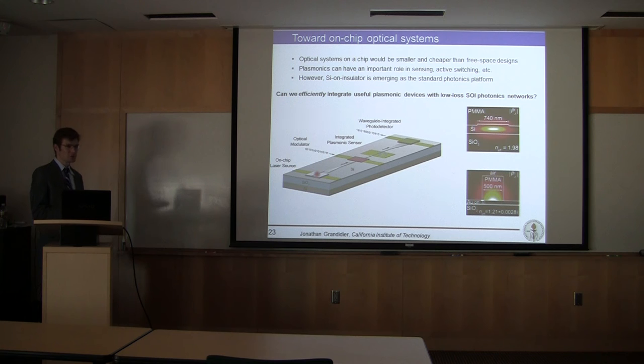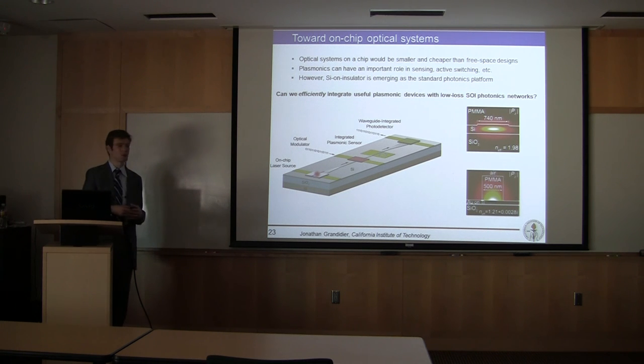So the question we will ask ourselves now is, can we efficiently integrate a useful plasmonic device with low-loss silicon on insulator photonic networks and have this type of structure, where we have a silicon photonic waveguide that could easily interconnect with some plasmonic waveguide where we could do the switching operation more efficiently.